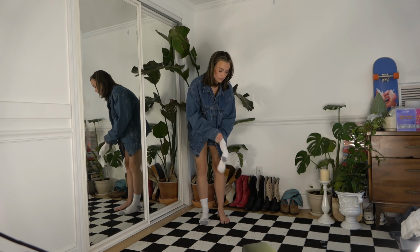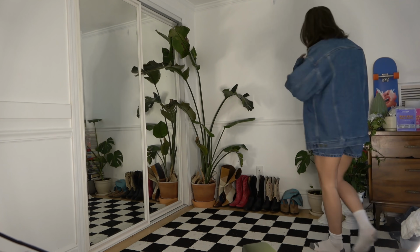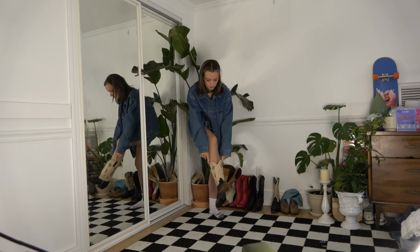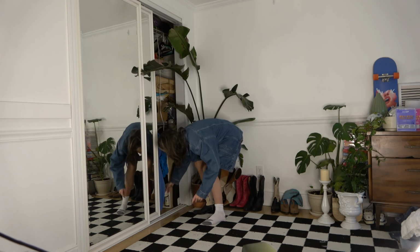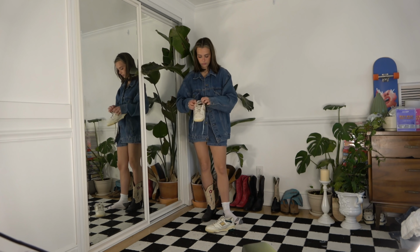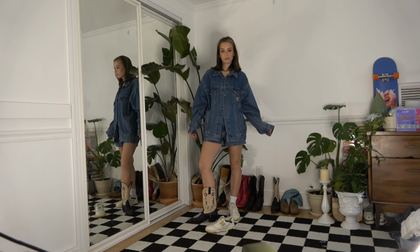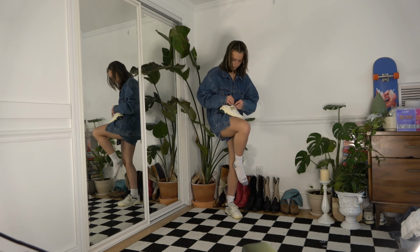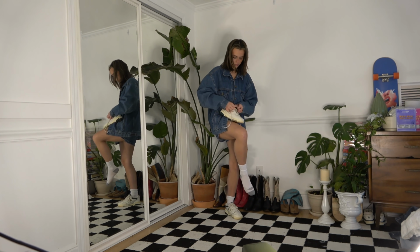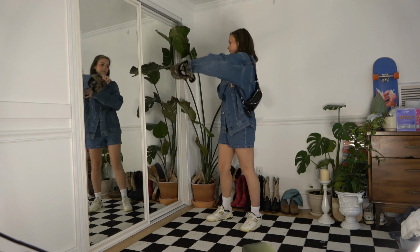Another way to style denim on denim, I paired the jean jacket with these denim Tommy Hilfiger shorts that I recently just thrifted and showed you guys in a past video. And then I couldn't decide if I wanted to do cowboy boots or sneakers. I really like how the cowboy boots look, but I just felt like I had been doing a little bit more dressed up looks. Not that cowboy boots are dressed up, they're just a little more extra. And I wanted to show a more toned down version of the denim on denim.